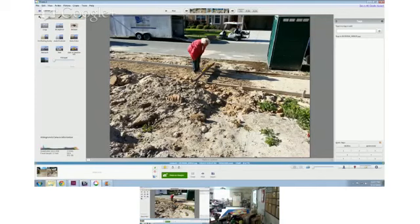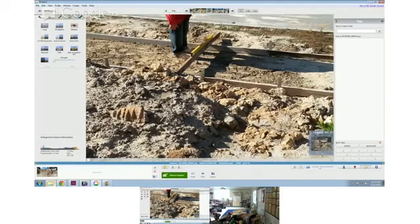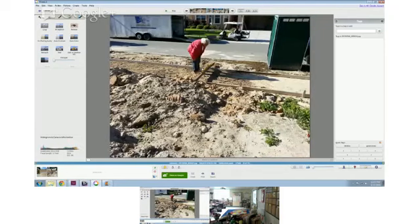Then another thing that they do is they have this thing called a level, which makes sure that this is perfectly straight. Now they want to make sure that the sidewalk slopes just a little bit so that way water, when it rains, doesn't sit in puddles on the sidewalk.